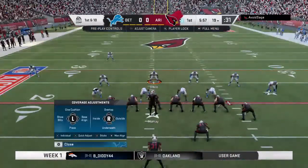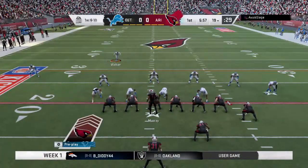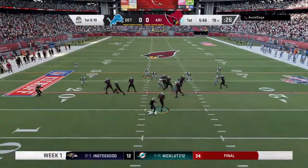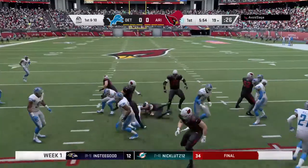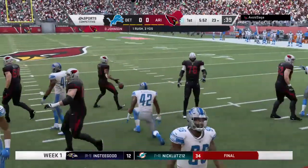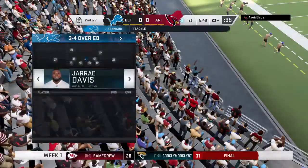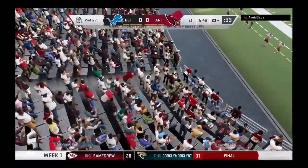Set. Henry. Double tight, guys. Double tight. Alert. This is David Johnson, the former All-Pro. He'll get about 3 as he's taken down at the 23. Give him 3 there on the first play of the game, and it's 2nd down.